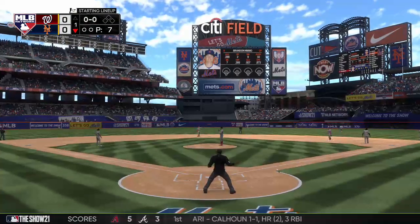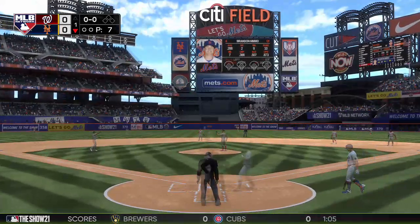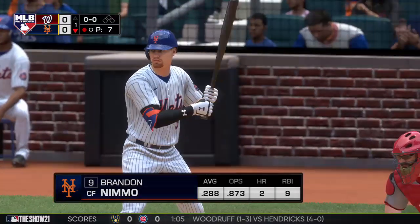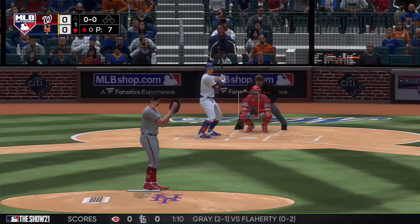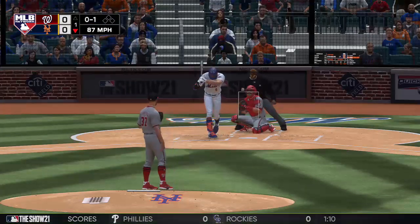Batting second, the center fielder, Brandon Nimmo. 1 out, bases empty, and ready to bat next, the Wyoming native Brandon Nimmo. Ready to deal. Here comes the first pitch. Swing and a miss that time.